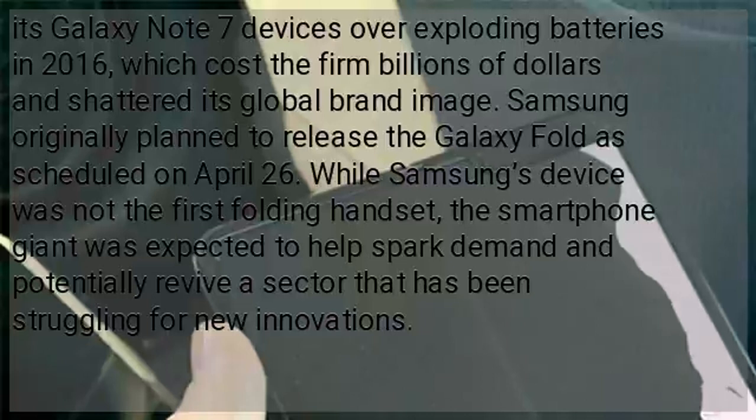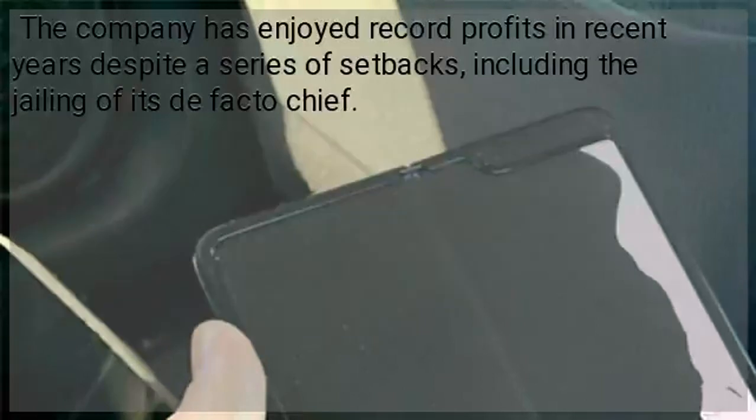Samsung originally planned to release the Galaxy Fold as scheduled on April 26. While Samsung's device was not the first folding handset, the smartphone giant was expected to help spark demand and potentially revive a sector that has been struggling for new innovations. The company has enjoyed record profits in recent years despite a series of setbacks, including the jailing of its de facto leader.